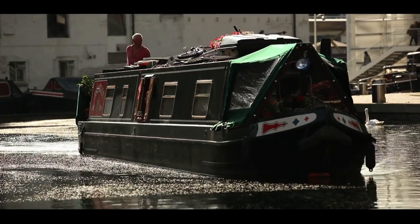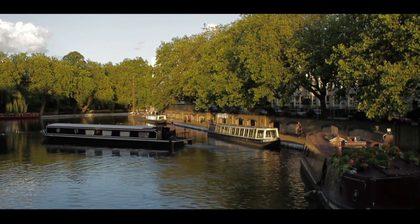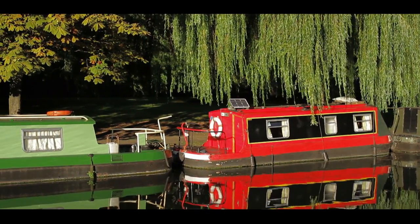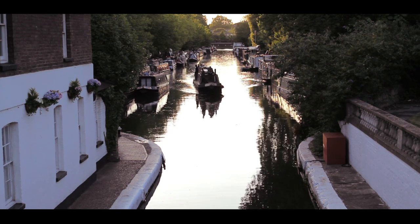We have a stunning water space at Paddington. We have beautiful canal boats, beautifully decorated. We have visitor moorings, we have business barges, we have a floating coffee shop, we have the paddleboarding centre for kayaking. It's an amazing water space.